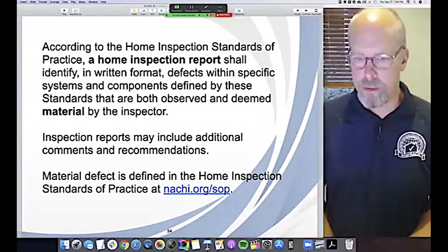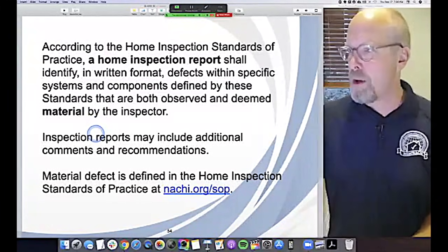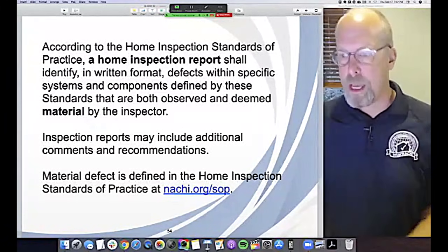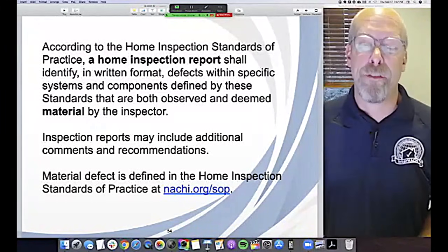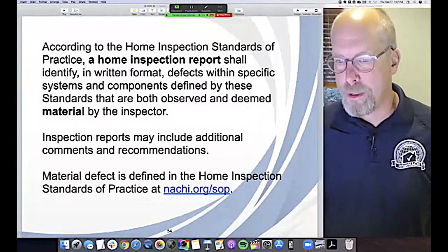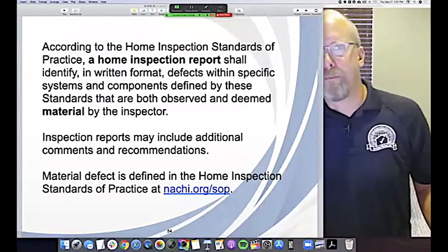When that deck is in that condition, that's a material defect, it poses an unreasonable risk to someone's health and safety. Inspection reports can include other recommendations and comments, but the material defect is the main one, the only one that you're required to put in a report. It's the only one that's identified in the standards of practice. And it's clearly identified that it is both observed and deemed to be material.